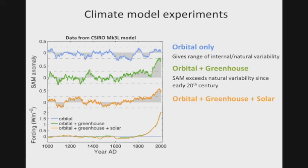And then if we add greenhouse gases, we see that in the early 20th century the SAM increases, and it increases outside of the bounds of natural variability. So we have a really quite convincing argument that greenhouse gases are responsible for the recent change in the SAM.